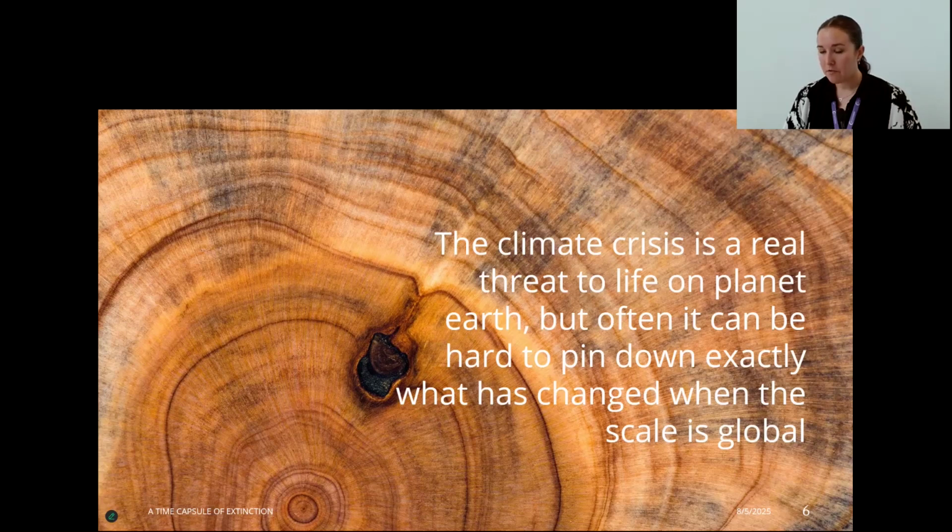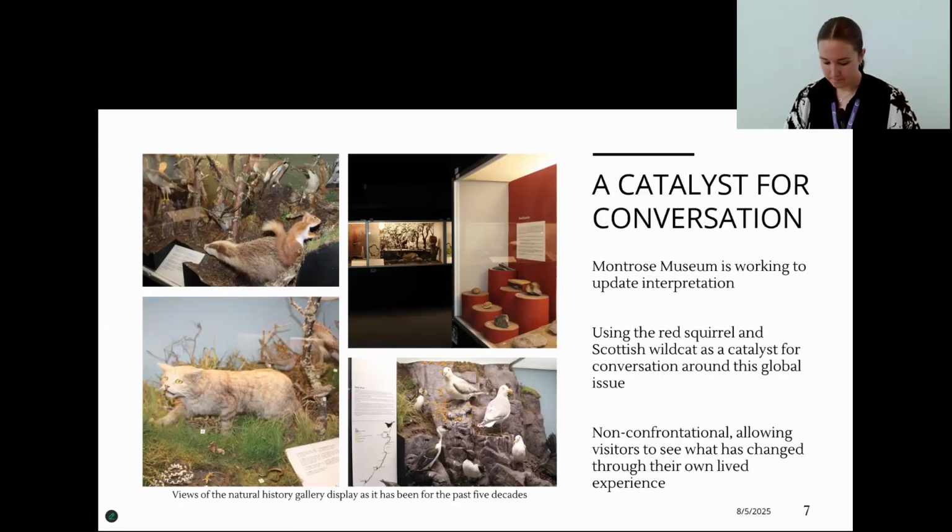This is a real threat to life on planet Earth, but often it can be hard to pin down exactly what has changed when the scale is global. In this small museum, visitors can see what has changed in their own lifetime. Red squirrels and Scottish wildcats being pushed to the brink of extinction. This natural history collection can act as the catalyst for discussions around the climate crisis.